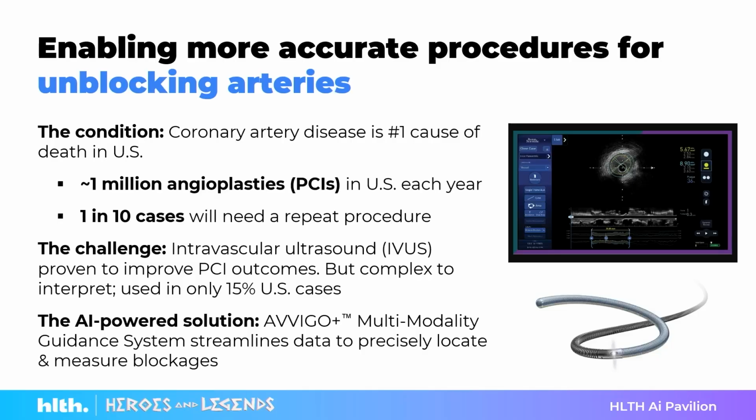The example I'm going to show for you now involves the use of AI to improve the interpretation of ultrasound images. I want to speak to specifically a procedure that's called intracoronary or intravascular ultrasound imaging. All right. Coronary disease is the number 1 cause of death in the United States today. There are roughly 1 million angioplasties, right? Doing a procedure where you put a catheter inside a blood vessel, reopen an occluded blood vessel in the United States. 1 in 10 of those patients will need a repeat procedure at some point over the year.